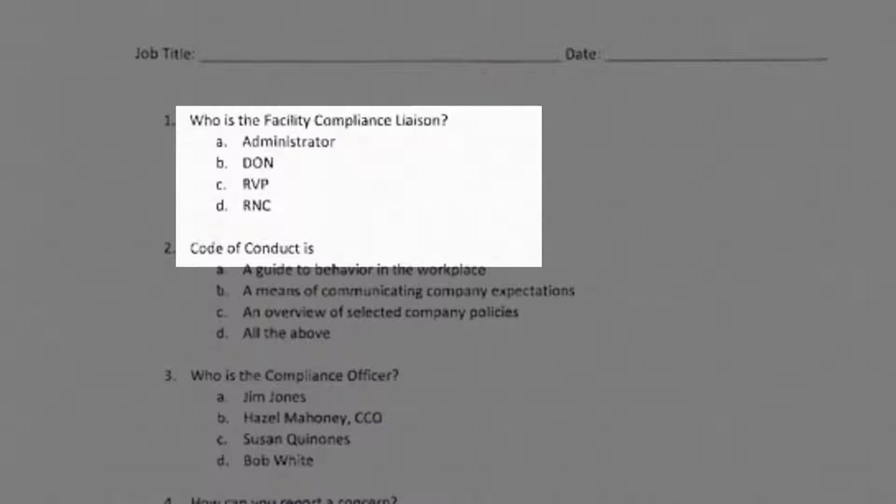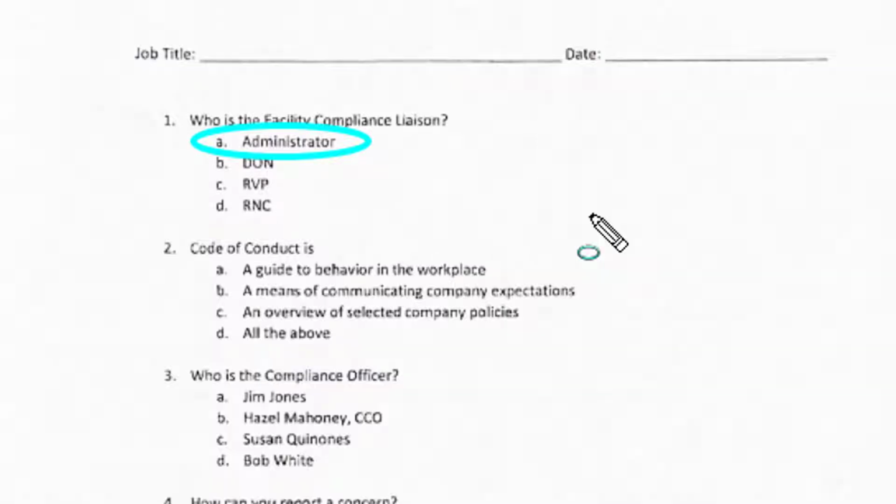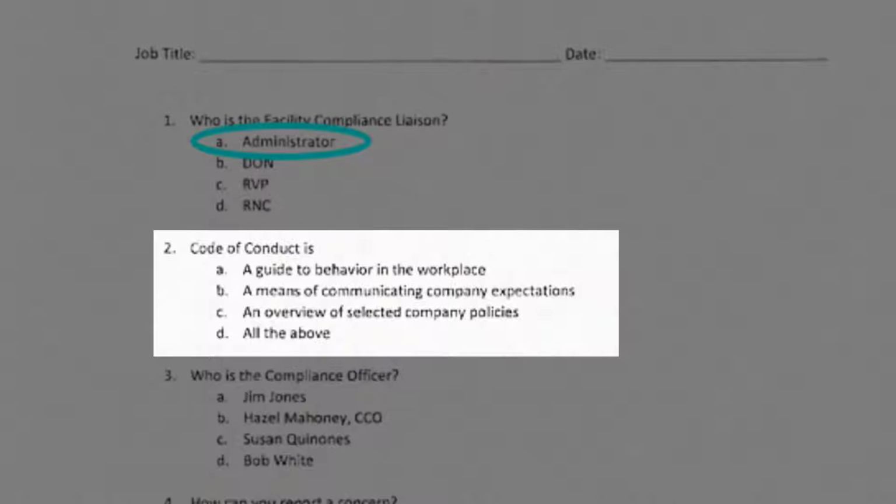In pretty much any facility, the administrator is responsible for any compliance related issues, and they are on call 24 hours a day, 7 days a week if there is one. Number 2, Code of Conduct is a guide to the behavior in the workplace, a means of communicating company expectations, an overview of selected company policies, or D, all of the above. The answer is D, all of the above. It gives you a snapshot of the company policies, something that is simple and easy to read to give you a gist of what the expectations are.